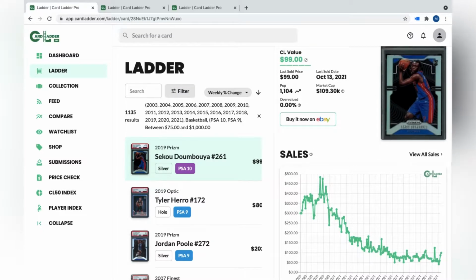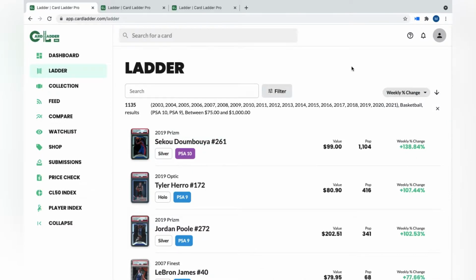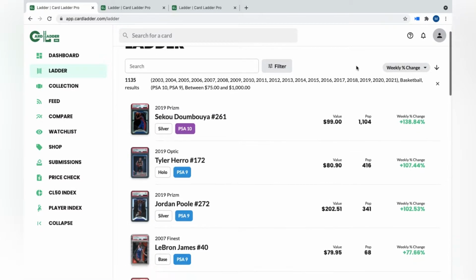So if you guys have any Sekou that you got for less than $99 or even higher and you're just trying to move off of it, this has been the best time for the last about 4 months. So you could sit on it if you feel like he might continue rising. But this is just such a massive increase. If you got in low and just want to get off him, this is a decent time to sell. So with that said, let's go down.